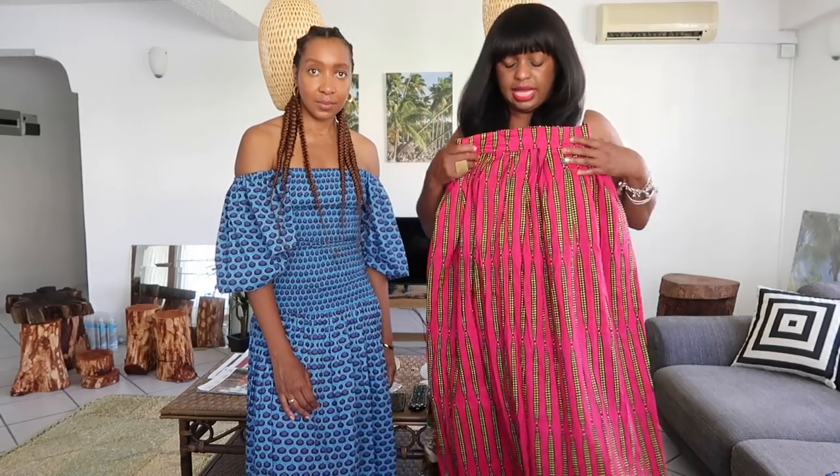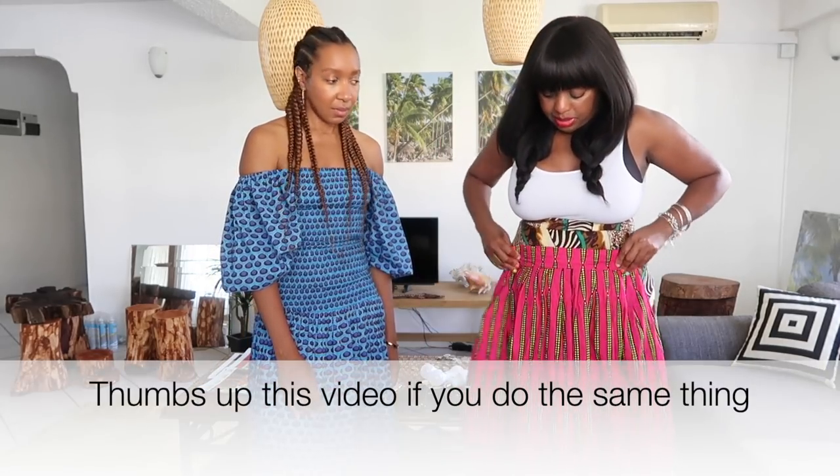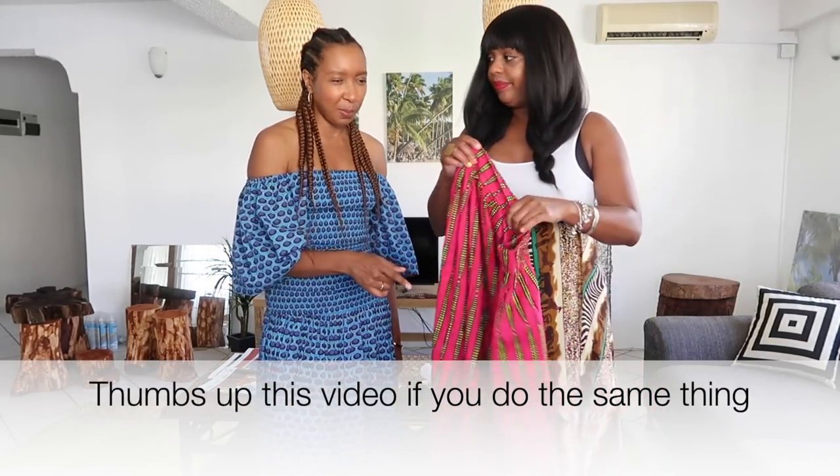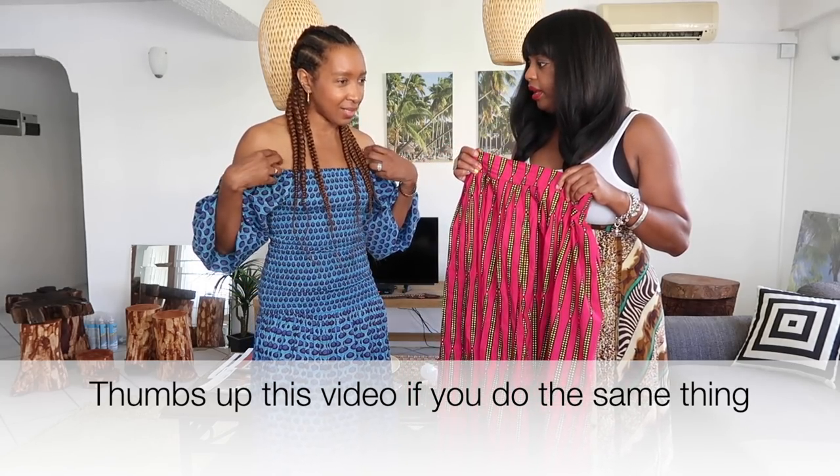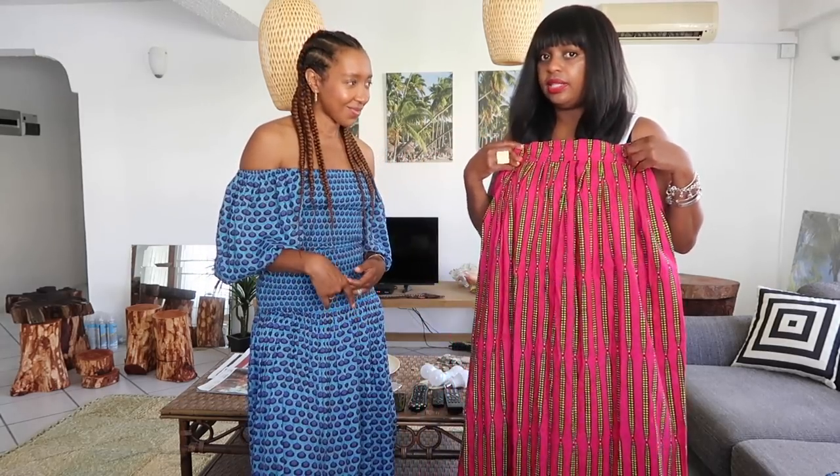It's a maxi length dress, but it's a natural skirt. I have a couple of skirts like that whereby it's a skirt, but it's a dress. So it's both. So I've worn it as a bandeau dress. I've also worn it like this skirt, just underneath the bust line.